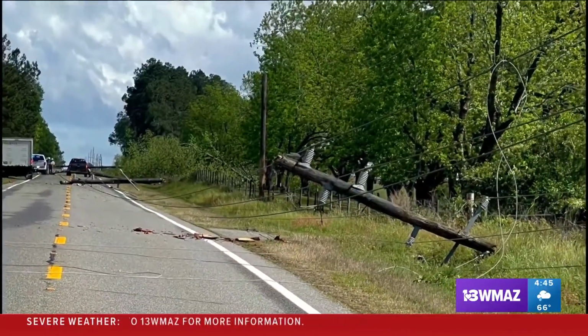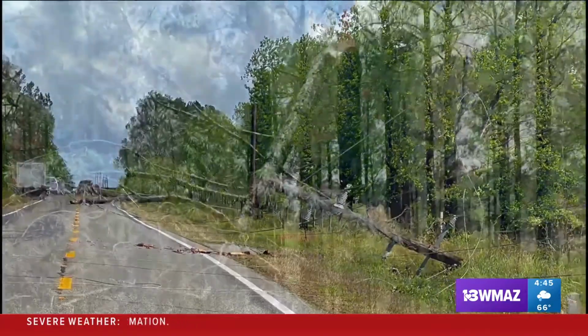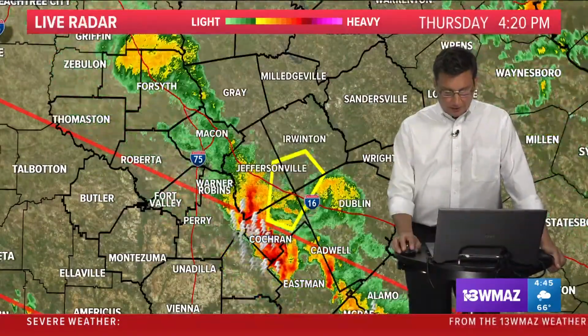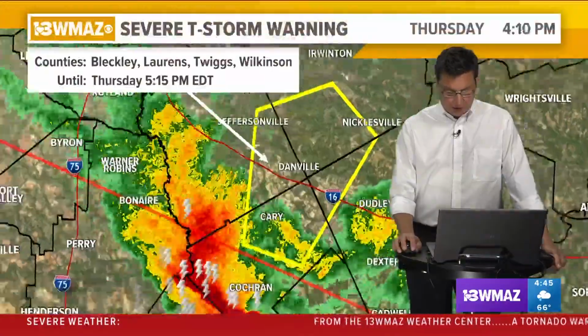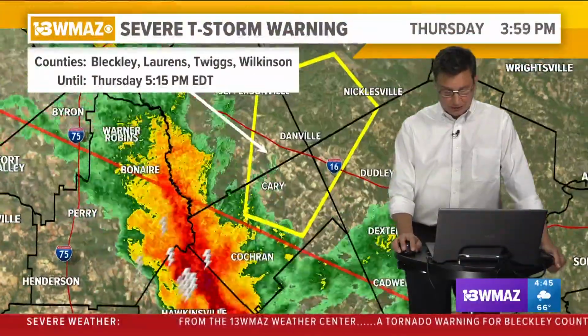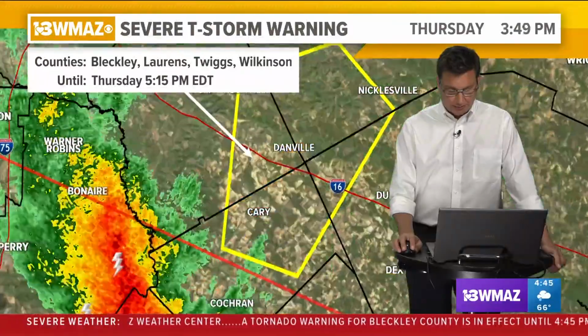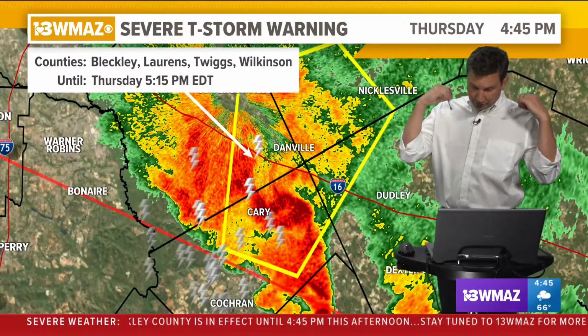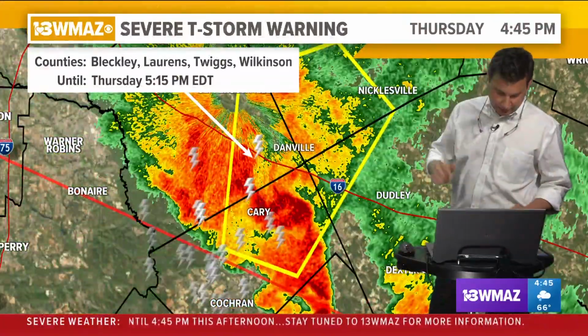Again, it doesn't look to be a huge swath, but that's the kind of tornadoes that come through with a tropical system. Again, they may not cover a whole lot of area, but the more populated the area, the worse it can be, as what has possibly taken place in the Cochran area with, quote, "pretty nasty" damage, as described by the police chief there.